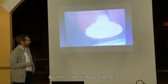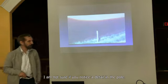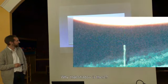But there's something that you may notice. Not sure if you notice this. Look at the detail on the pole. You see something here? You see that shadow? Why is that shadow there?